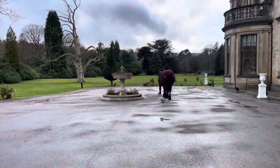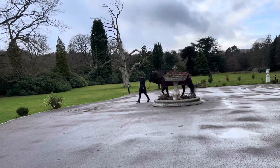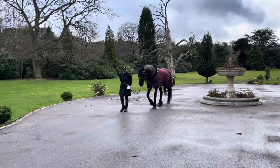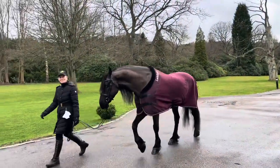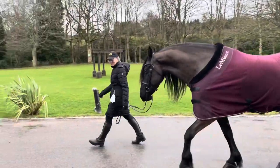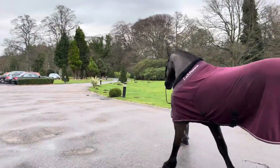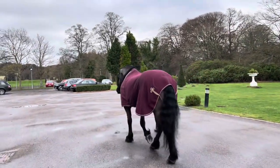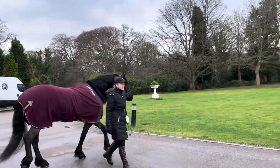So here we are, waiting for the bride to come out. Tracy's just taking him for little walks around just to keep him so that he doesn't get fractious. But it is also important that he does stand still as well, because obviously that's what he's going to be having to do in the pictures. But he is a little bit fresh out as well, and he's obviously clipped. But luckily he's got nice clips on, but he should be okay.